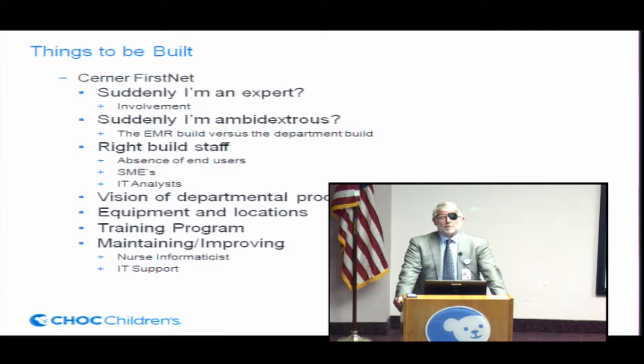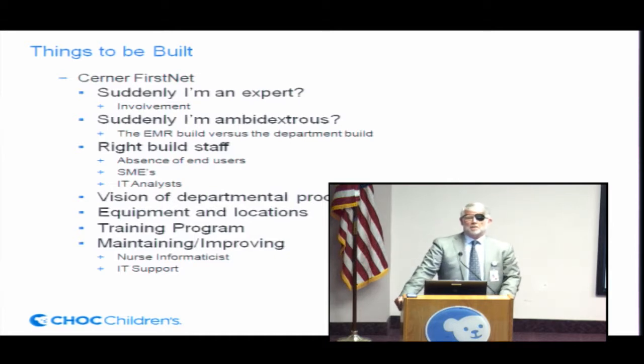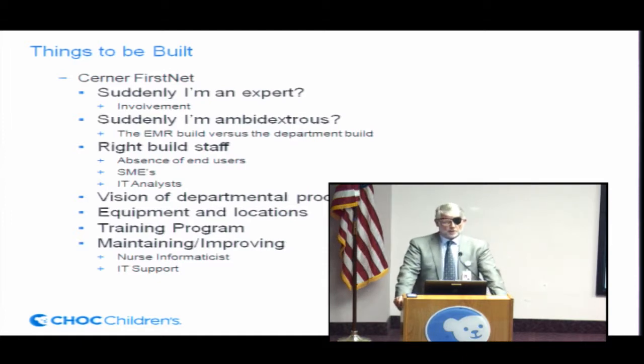With the Cerner FirstNet build, suddenly I'm an expert. It means that I went through a couple of builds in the past, none of them were named Cerner. And even though they're similar, builds are similar, they're very different from each other also. So we spent a lot of time in the exotic city of Kansas City, Missouri, going back and forth there, and as large groups to work with Cerner, and then working with them on site constantly during those, especially during the early times. And then suddenly I'm ambidextrous because at the same time that we're doing the Cerner build, we're doing the rest of the build. And all of that had to move forward and couldn't be left for the last minute.